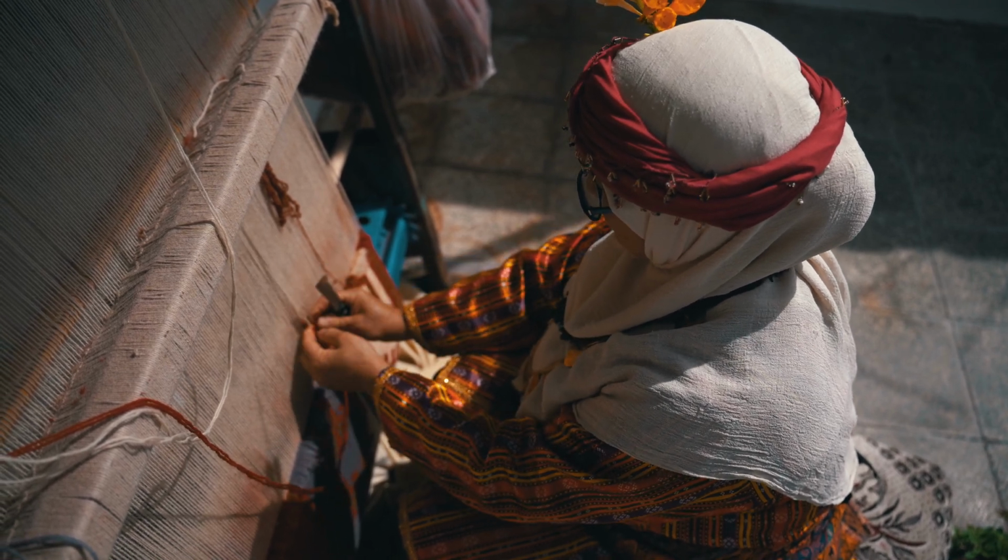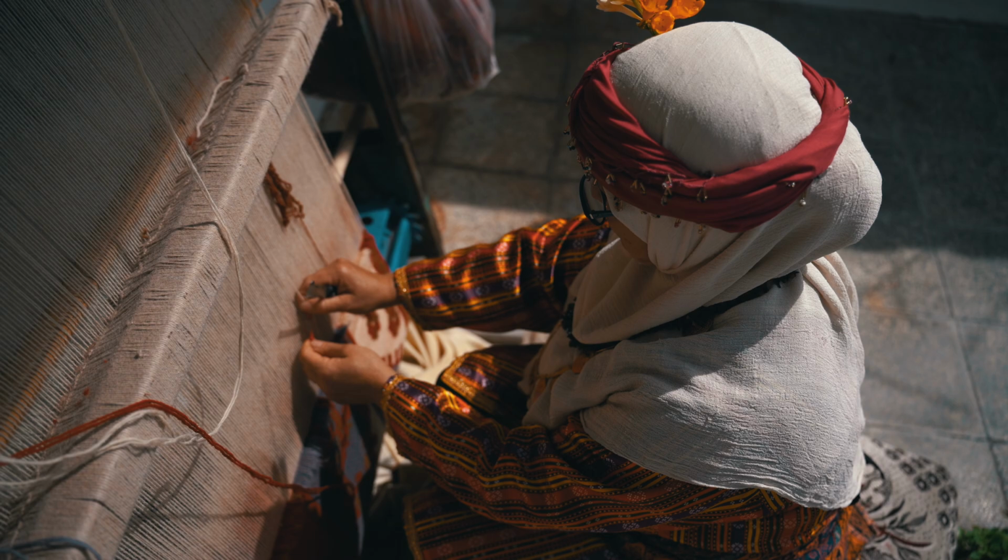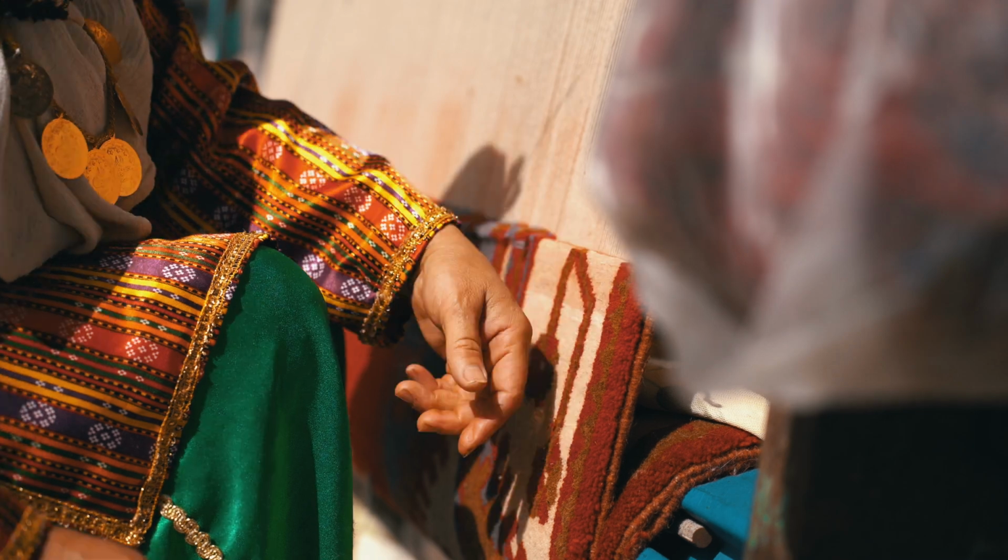Every motif, every symbol actually represents a feeling or a meaning. For example, in our Milas carpets, especially in the Milas pattern, we use stylized forms of carnations, roses, wardes and lalim flowers. It is very extensive in terms of composition.